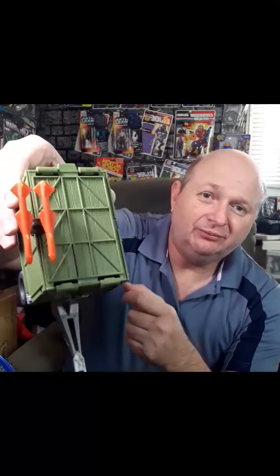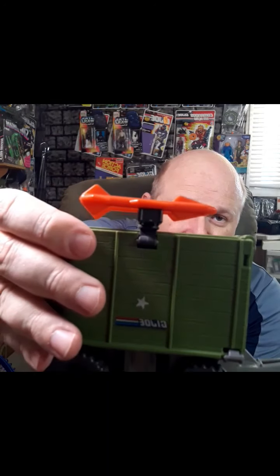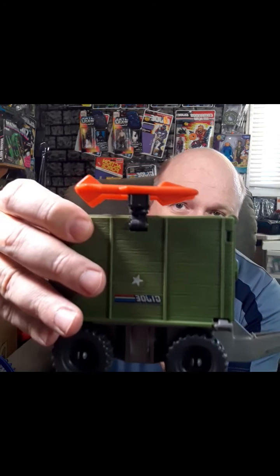Very bland though. They looked like they were modeled after the Rattler missiles, with the fins being the way they are. But yeah, it's nice. It's an interesting vehicle.